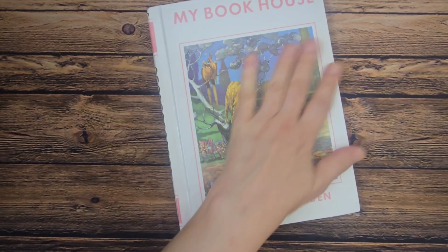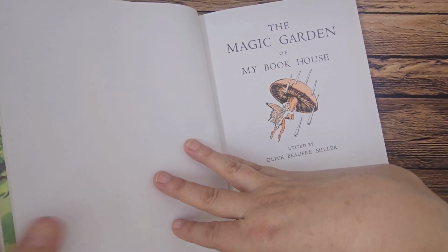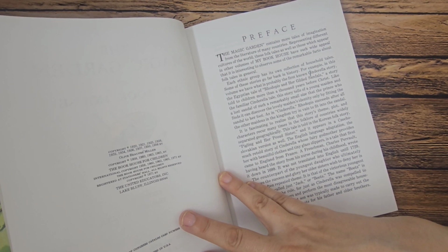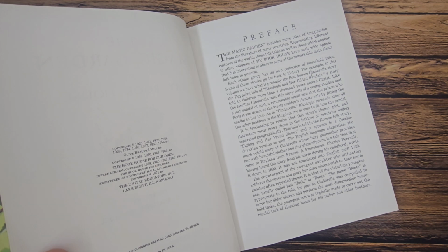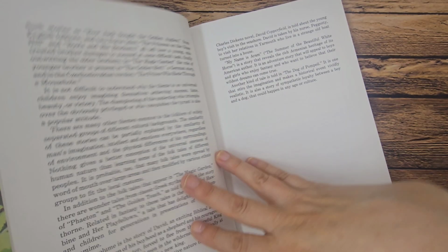This one is definitely like a newer version. When I opened it, I was like, oh my goodness, the spine hasn't even been cracked or anything. This is like never opened, brand new. It was published, I guess, in 1971. That's like the latest one, I think.